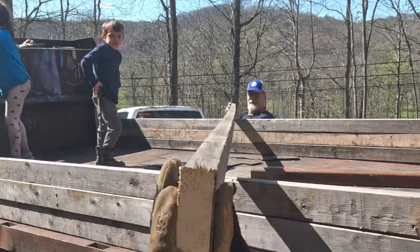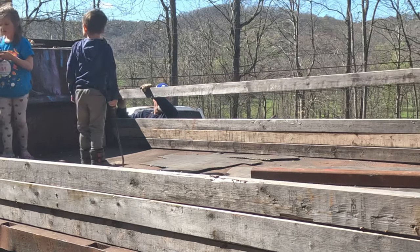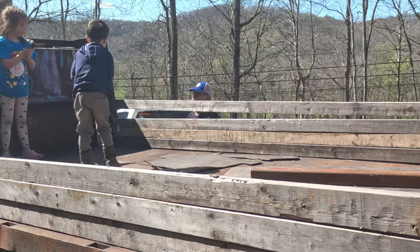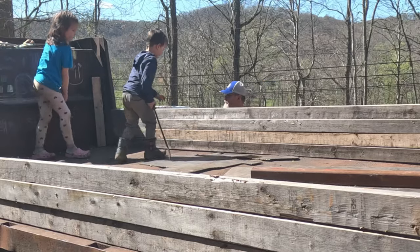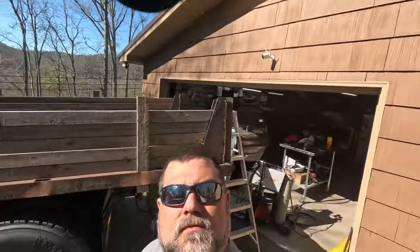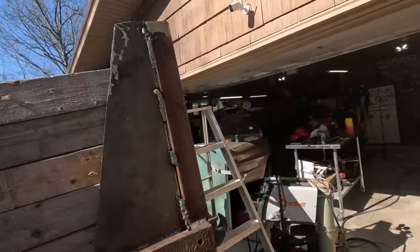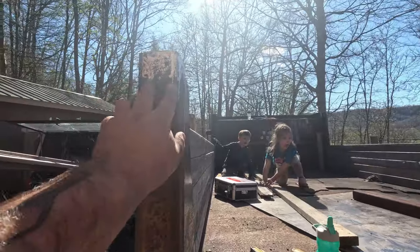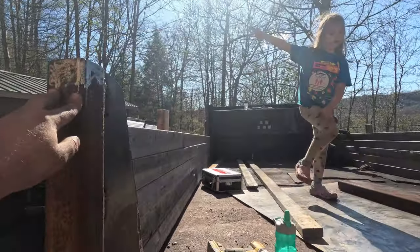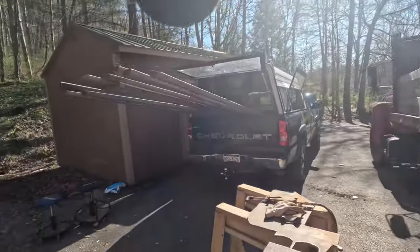Putting the last sideboard in. Okay. All right, got the sideboards on the dump truck. Now we're gonna put stanchions. And we're dirty kids! You ever put stanchions on the back so we can put a gate that swings?